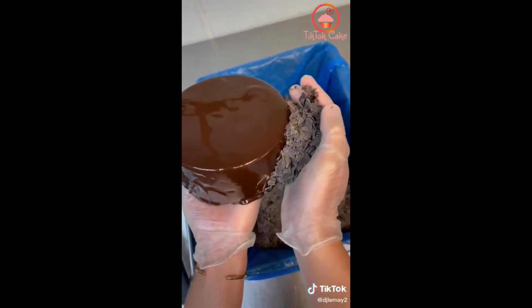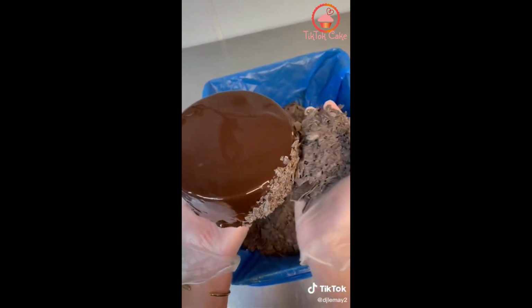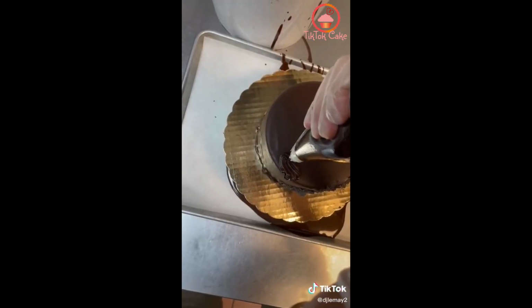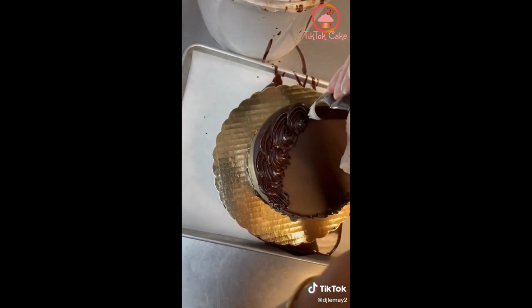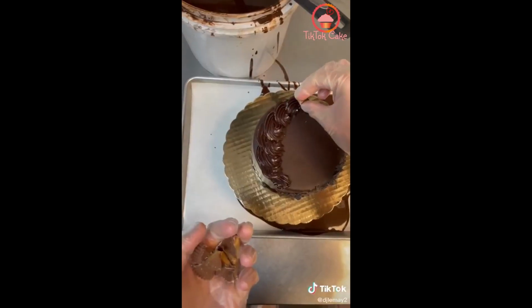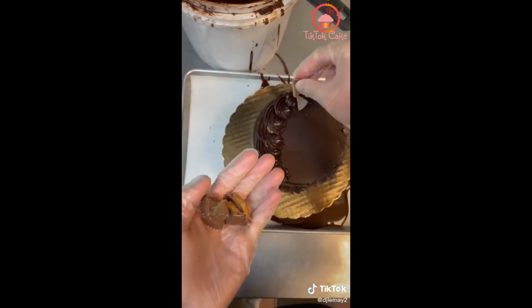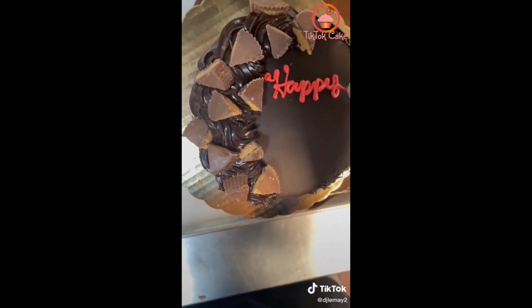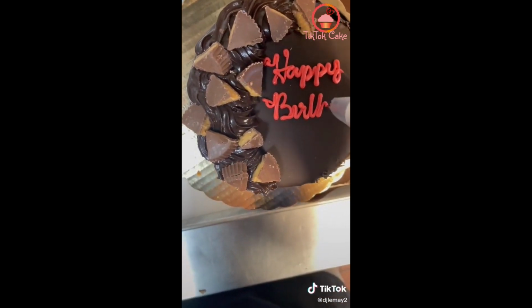This one I only did half the cake with chocolate shavings and I did it up the side on an angle. This cake was for someone from TikTok, so I figured they'd appreciate if I did something different for them. Then I only did half of a border on the top as well on the opposite side. They asked for Reese's on top, so I cut them into little triangles and decorated that little border. Then I wrote their name, Happy Birthday Morgan. I hope you enjoyed your cake, Morgan.